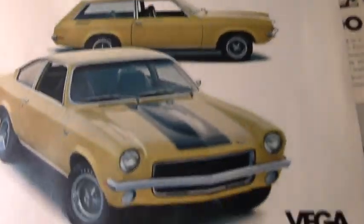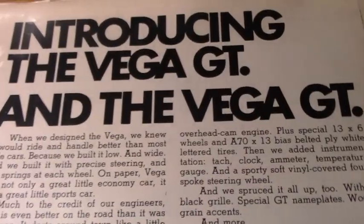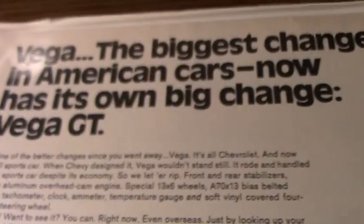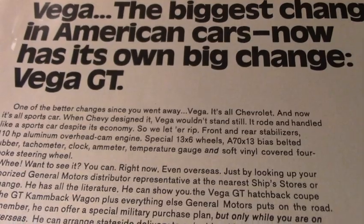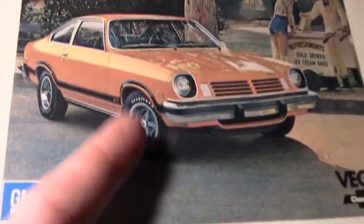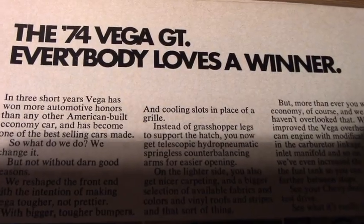Introducing the Vega GT. These are original sales ads from Chevrolet. General Motors Overseas Distribution Corporation. Vega, the biggest change in American cars, now has its own big change, the Vega GT. The original ad from 1974. This is the year that we bought a 74 Vega GT. And what does the ad say? The 74 Vega GT. Everybody loves a winner.